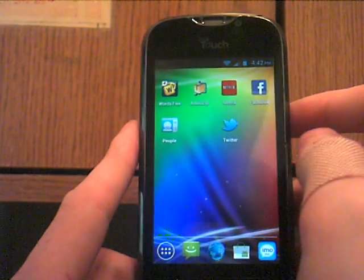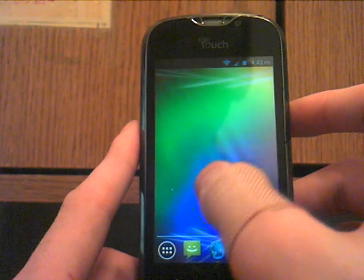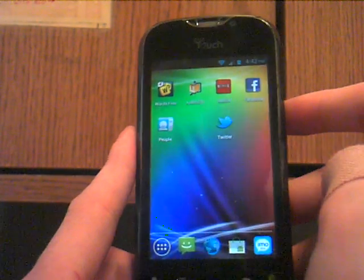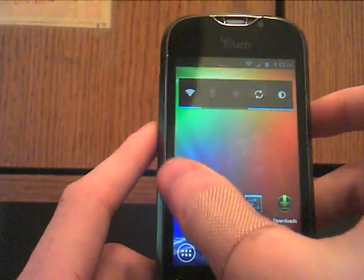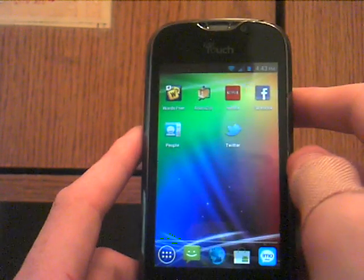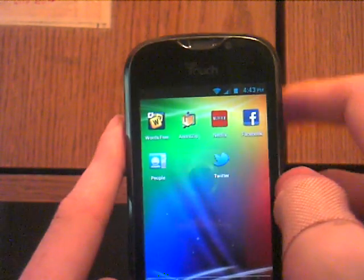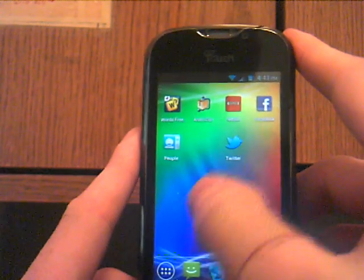This is coming from complete stock. I flashed it right over the stock ROM. I didn't know if I was going to stick with this, but I could see myself using this as a daily driver. I installed a couple apps. This is actually my phone I use, so if I receive a text message, I'm sorry.